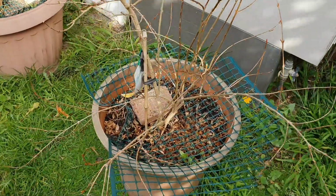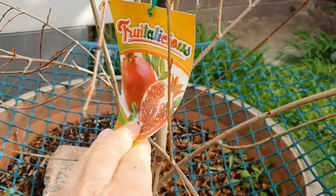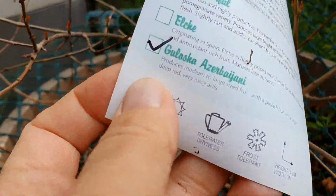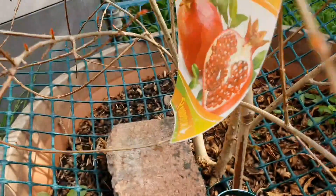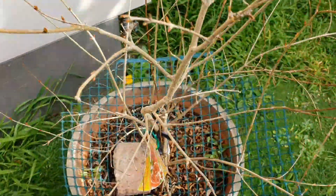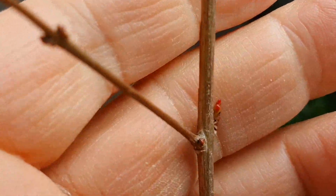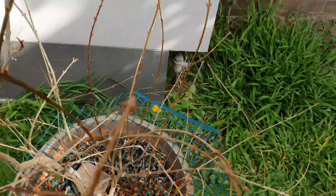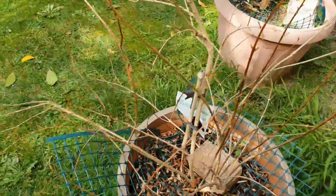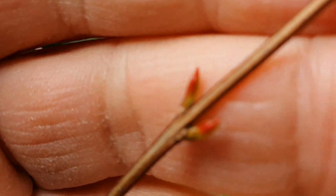This is one of the two pomegranates that I wish to put into a larger pot, and you'll see that job soon. This is the Azerbaijani variety, which I've had here for a year and a half, and it's waking up. So when these are waking up, you've got to get moving. See that? It's waking up, guys. Wakey wakey. Early spring. See that? It's waking up. Got to get moving.